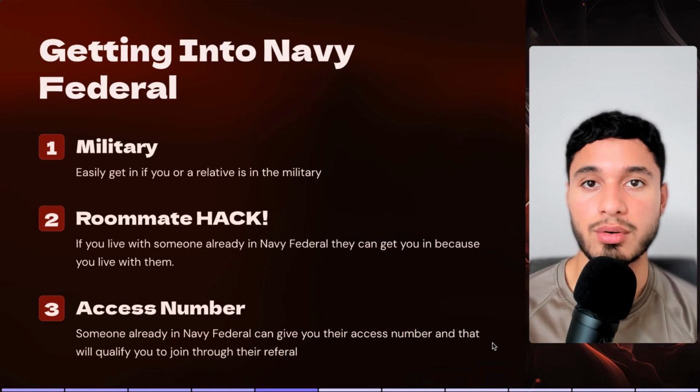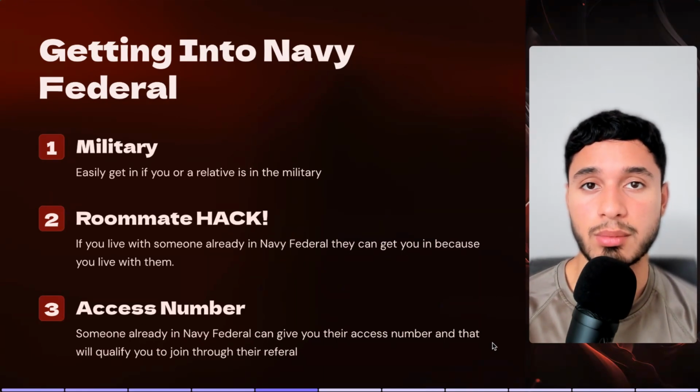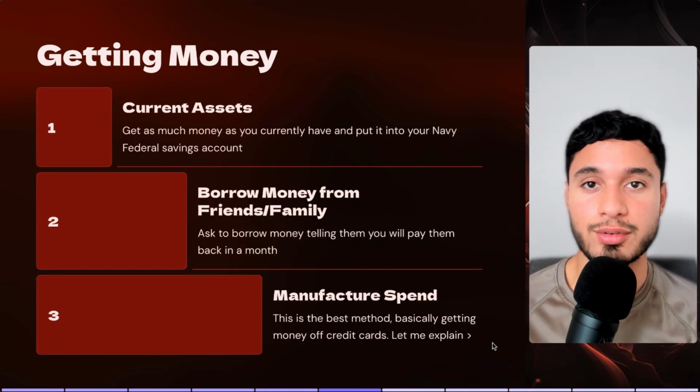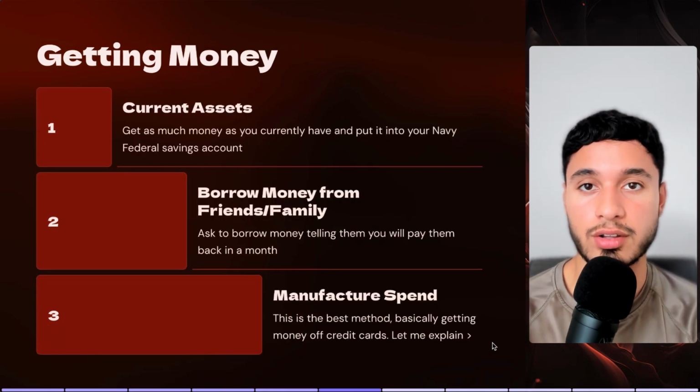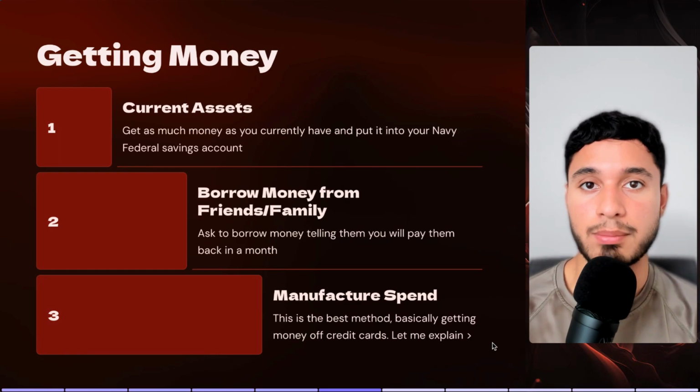Now we're going to talk about the manufacturer spending, how we're going to get access to these funds to be able to put down on the loan. So getting the money. First thing is we're going to try to use our current assets as much as we can. So get as much money as you currently have and put it into your Navy Federal savings account. This can involve selling some things that you have, moving money from another savings account, and putting it into the Navy Federal savings account.